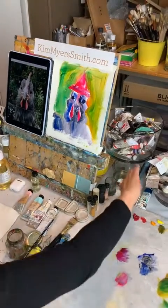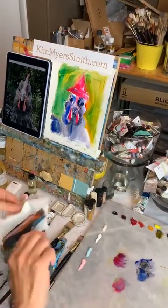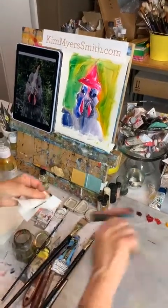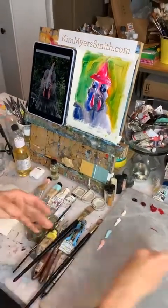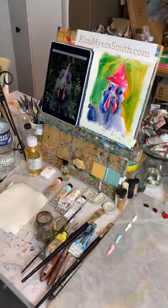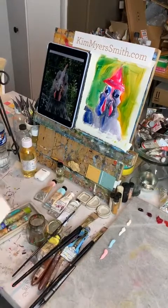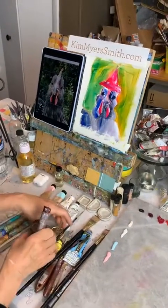Somebody said they can't wait to try this with one of their backyard photographs. Good. You're inspiring people already. Oh, hooray. It is so fun. And don't get discouraged if it's hard the first time around. You just keep giving it a go, and it gets better and better.